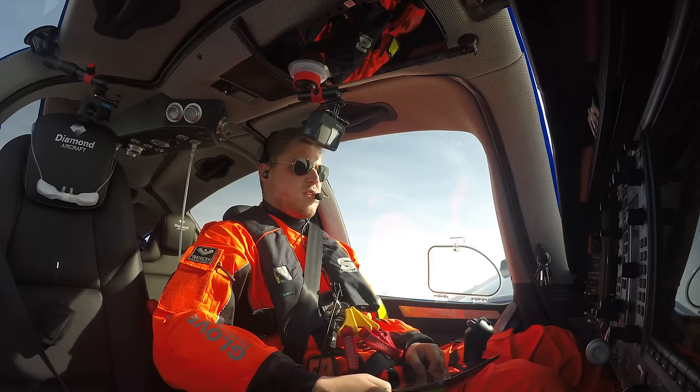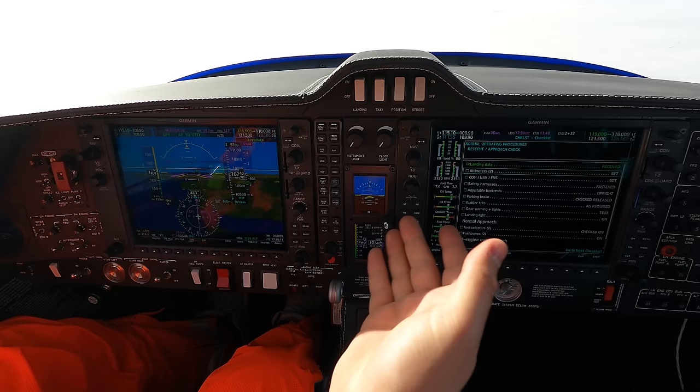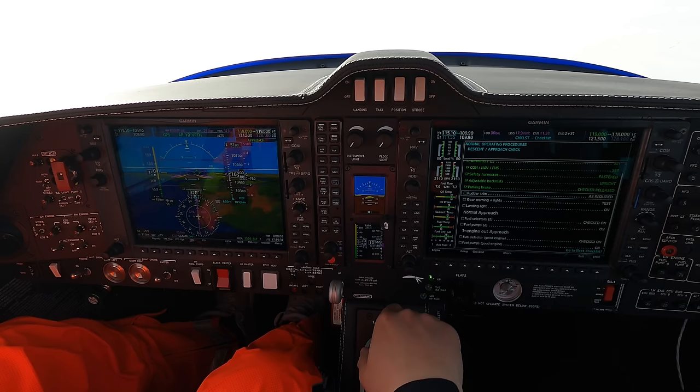So coming up to 10,000 feet, let's do the approach checklist. Landing data is received. Altimeters are set from standard to standard Barrow; from standard Barrow to 1013 is not a big difference. So they're set. 10640, yeah, on both. Safety harness is fastened, adjustable backrest is upright. Parking brake is released, radar trim is as required.